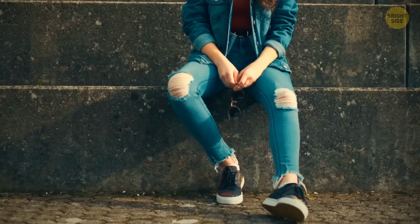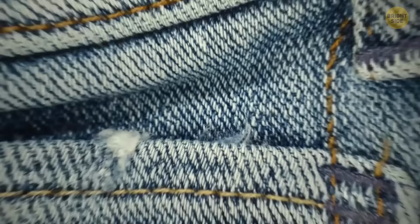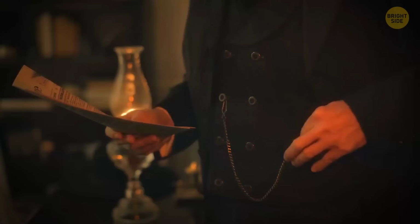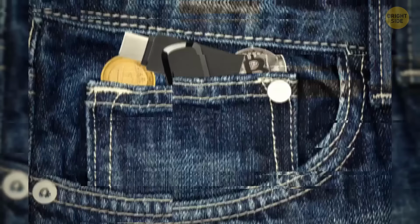Your average pair of jeans has several features that are both functional and somewhat sentimental. The metal rivets around the pockets help secure the stress points. This ensures they last a bit longer than average, though not all jeans have them. Many still have a tiny pocket directly above the main pocket. This was originally meant to hold a pocket watch. Even though pocket watches are mostly a thing of the past, many people still use this space to store coins, rings, or even a portable USB.